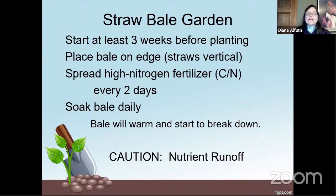You place the bale on the edge so that the straws are going up and down. Okay, and then the strings will be going around it. You don't want the strings sitting on the ground. It'll rot quickly and break, and you want the straws going up and down.